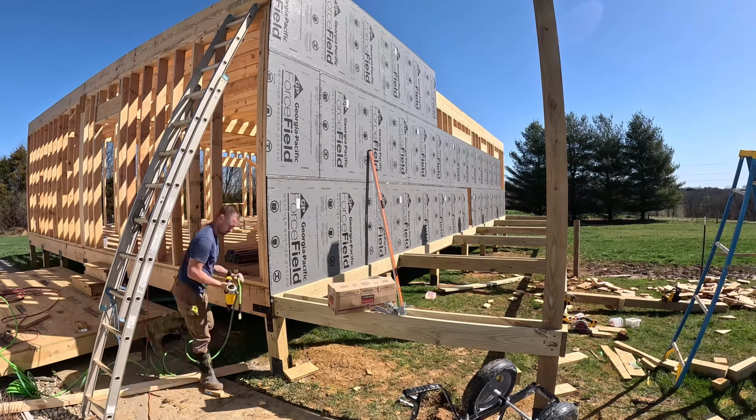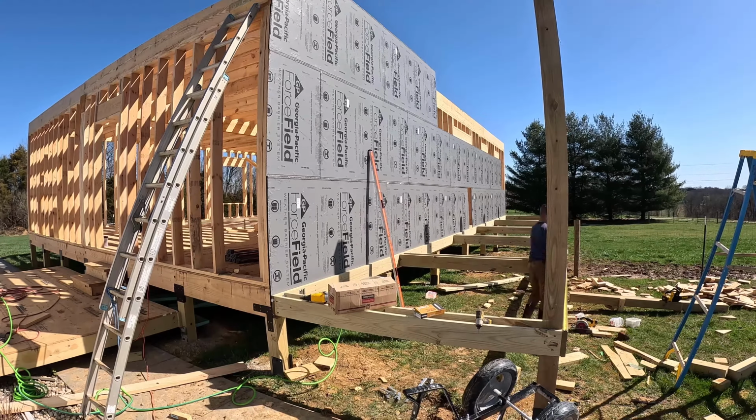So I spent an extra day or two working on the actual decking here. On day 23 and 24, I had a little bit to work here, a little bit to work there. So I kind of sandwiched these two days together just to make it one video, because one day was only a little bit and the second day was a little bit here and there.